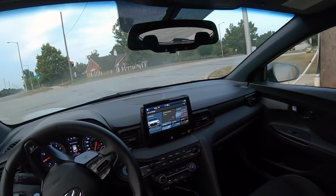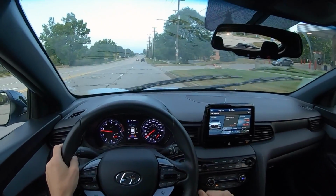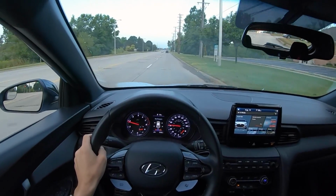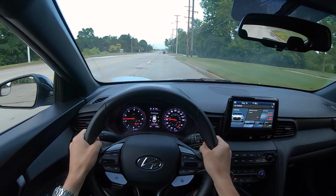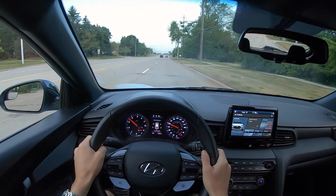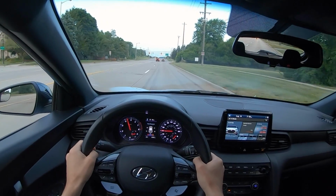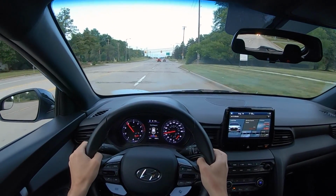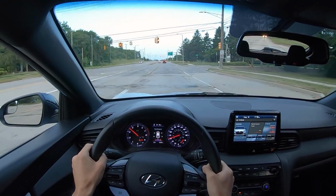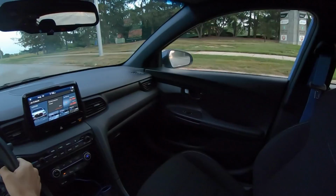I love the way this thing sounds. This actually sounds good. This is a proper throaty 4-cylinder turbo sound. You'll hear it once we get into the higher revs. You can have some fun with this thing. It doesn't sound as loud in here too, but from the outside, those pops and bangs are so loud. They hurt your ears, they're so loud, which is kind of fun.